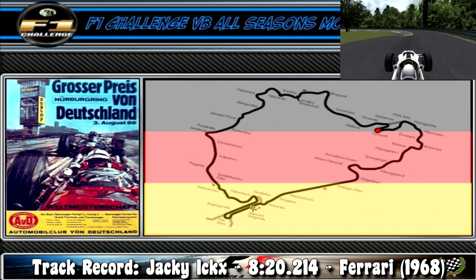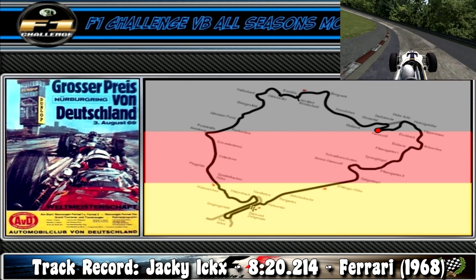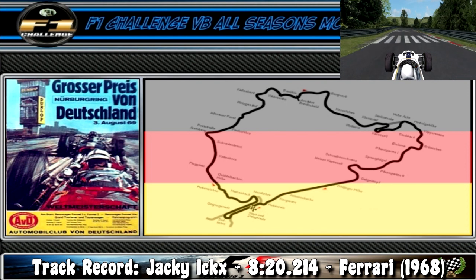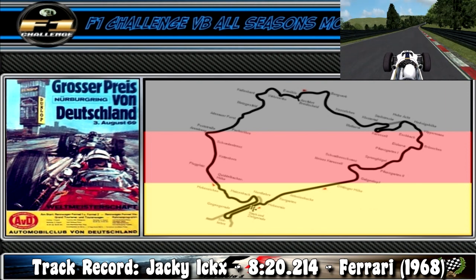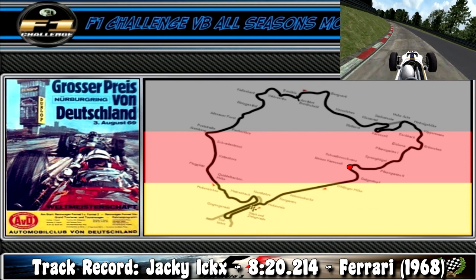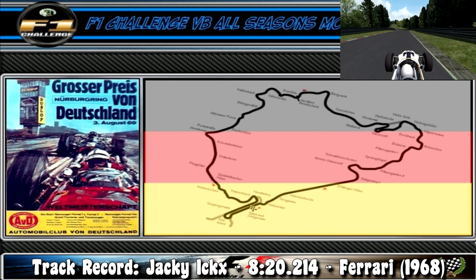After a while we come into the carousel, one of the most iconic corners in motorsports. Slow the car down and feed it through the bowl. Take your time and make sure not to use too much power, as that could end your race. Later we come into the mini carousel. You can take this corner at a higher speed, but you should still be careful.